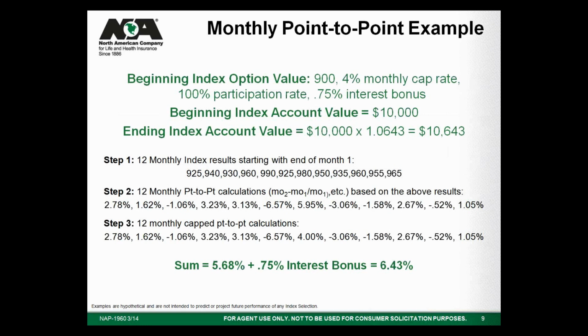So here's an example of that. Now I know there's a lot of numbers on here, but I just want to walk you through how this goes. In this example, let's say that our beginning index value is 900 and our monthly cap rate is 4%. As before, we have a 100% participation rate, no floor, and a set 0.75% interest rate bonus, and we're going to start with the same $10,000.